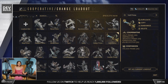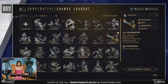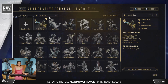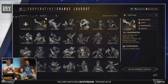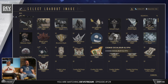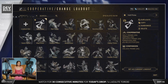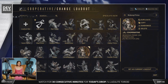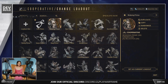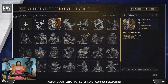So your loadout screen is also now getting a lot of requested features. You'll be able to favorite some loadouts. So say, for example, if I love my Volt Prime one, you can star it and you'll get it there. Steve, you're still clapping. Oh god, this is amazing. You can also set custom images for your loadouts. So if you have a Volt one and you want it to be your super cool one, for example, if I wanted to start my Wukong Prime one, we can take a look at that. So this will be a way for you to better manage your loadouts. Holy shit.